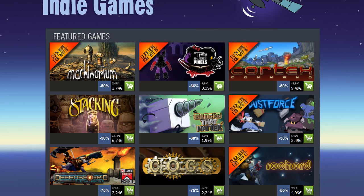And last but by no means least, Rochard or Rockard, whichever you prefer. It is 50% off. That takes it down to $5, €5, and £3.99. This has also been cheaper in an indie bundle in the past, and went on sale in September for less than this as well, so might be best to hold off on this one on the basis that it might be cheaper later on.